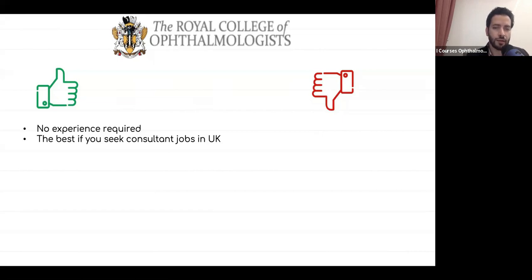So this is a misconception among many candidates, who think that after passing the FRCOphth they can be a consultant. No, you have just filled one tick box. It is only one tick box of more than hundreds of tick boxes required to be a consultant in the UK.